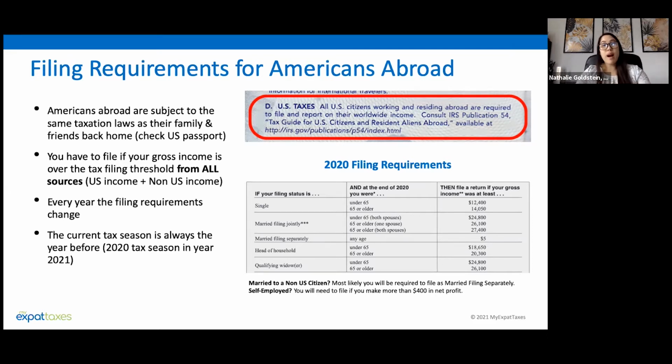So what are the filing requirements? Well, the filing requirements are on the screen. I won't go through them. It depends on your age, what your filing status is, but essentially the main thing to note is this is your gross income. So say that you don't have a single dollar in the US, you only have UK income, you have a UK salary, UK investment income, UK pension, nothing of the US at all. I'm sorry to say that's still included in your gross income.